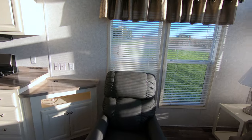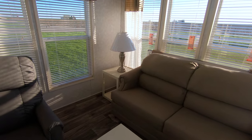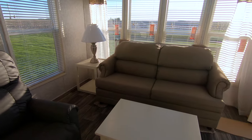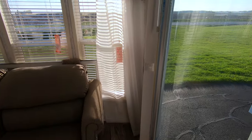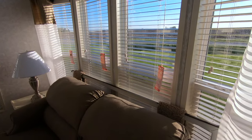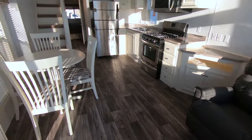Anyhow, looking around here, we have end table. We have end table and a lamp. We also have a coffee table that's going with this one. Everything in them stays in them. Got a sleeper sofa. You've got wood mini blinds on every window that opens. And you have a built-in entertainment center.